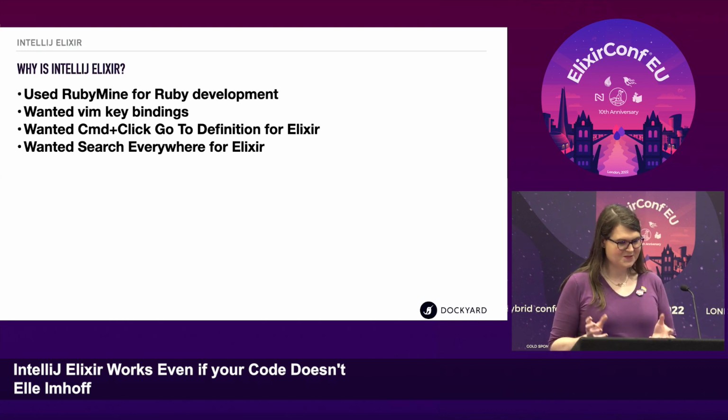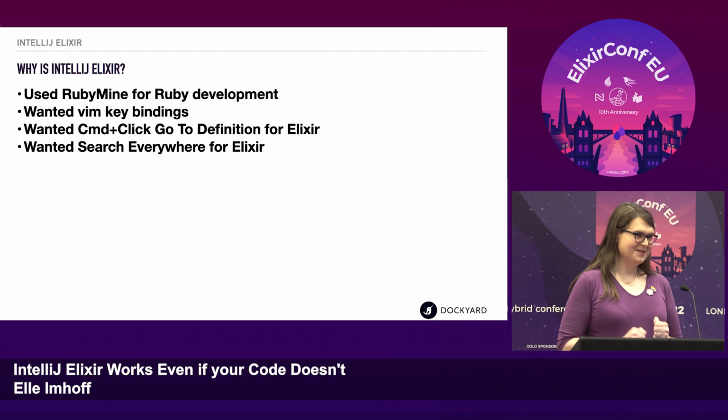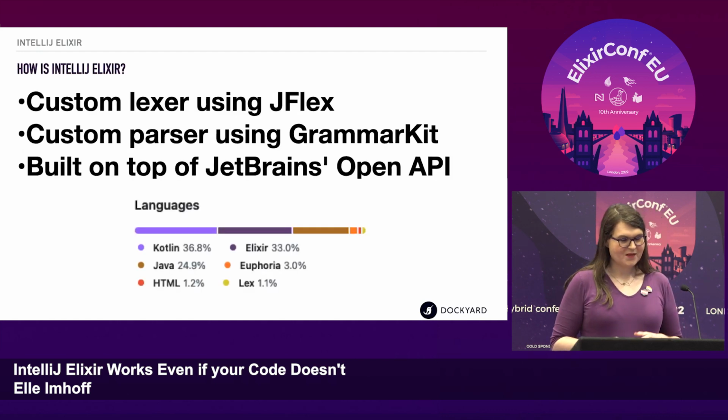I thought Elixir syntax is similar to Ruby's, as we all did back then. And RubyMine exists, so it can't be that hard to make an Elixir plugin. Unlike the other editors that use the Elixir language server, the IntelliJ Elixir plugin actually predates Elixir LS by 3 years. IntelliJ Elixir has a custom lexer using JFlex, a custom parser using GrammarKit, and uses the JetBrains Open API to deliver features you'd expect in JetBrains IDEs.